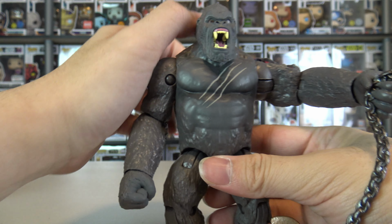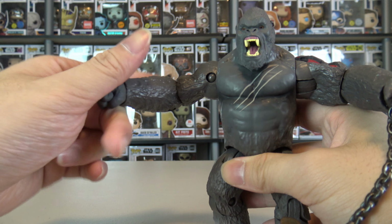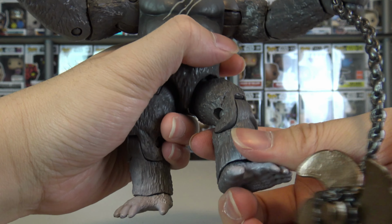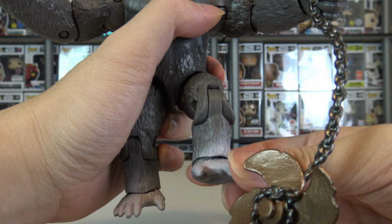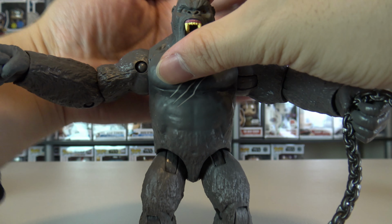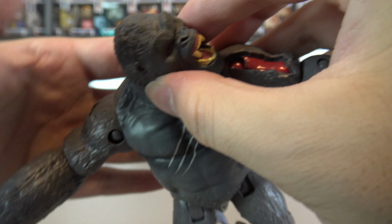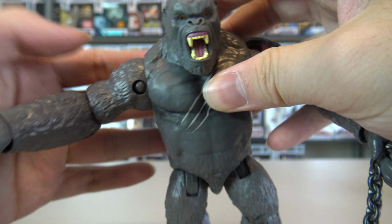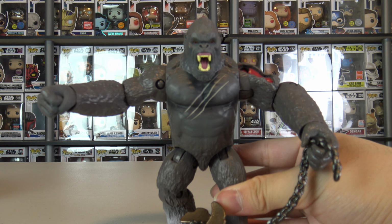Other bits of articulation: you can also move the same thing on the left arm here. Elbow as well, and get the wrist going. And then the legs, similar articulation going on down. You can move the legs pretty well. You can move the knee, and then of course you can swivel the feet side to side. And there's no waist articulation, unfortunately. And as for the head, is there head articulation? Yes, there is. Not 360, but just about that. You can move it side to side, just like that. Pretty straightforward. So it's your basic articulation, the same, I guess, default set of articulations for Kong in general.